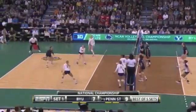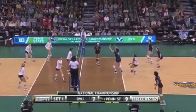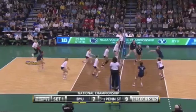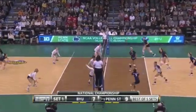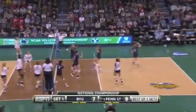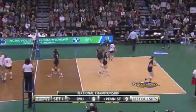Gray trying to finesse that one a little bit. A chance for Penn State. They can't make the most of it. Robbins Hardy. Boswell tried the tip. Back to Gray. Double block was up. Hancock slowed it down. She'll hammer. And missed it. Point BYU.